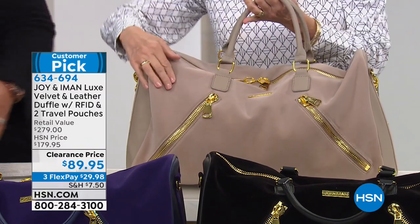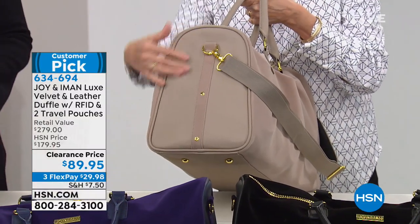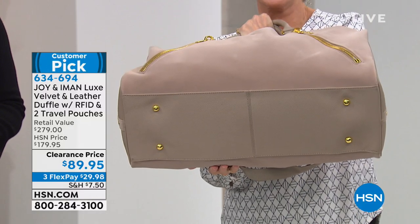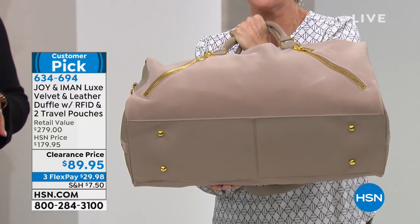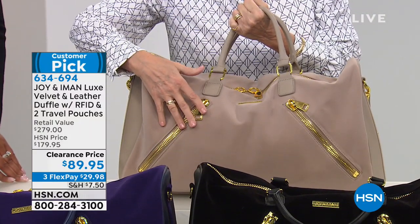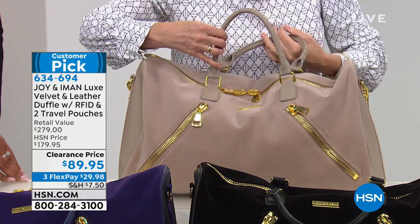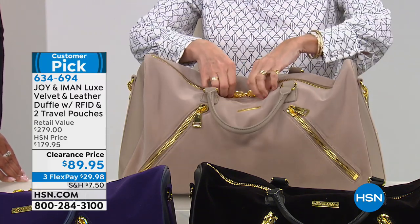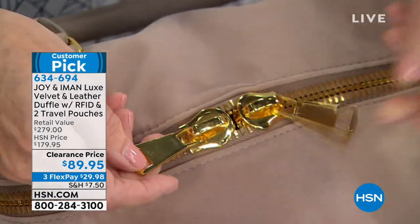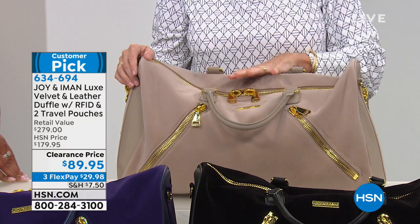So here's all your velvet, and then on the sides we've got beautiful, gorgeous pebbled leather, and on the bottom, what? Beautiful pebbled leather and little feet. The attention to detail on this bag is unprecedented. And look at these zippers. Are they amazing? This is like jewelry for your bag. The zipper pulls and the giant zippers are so on trend. These are absolutely gorgeous. But most importantly, you've got a gorgeous stuffable duffel that's got RFID protection.